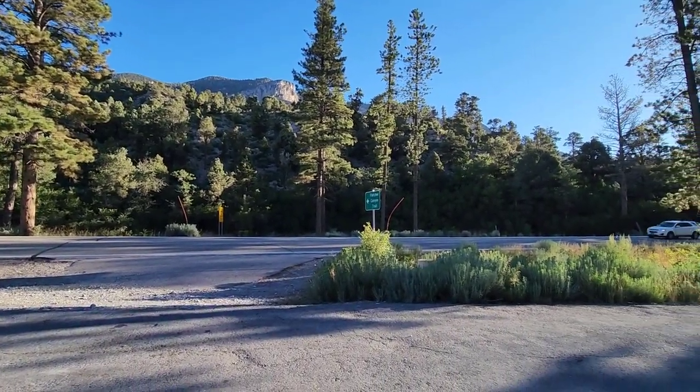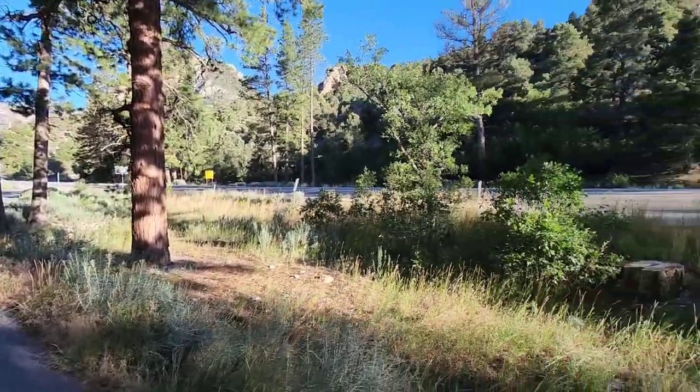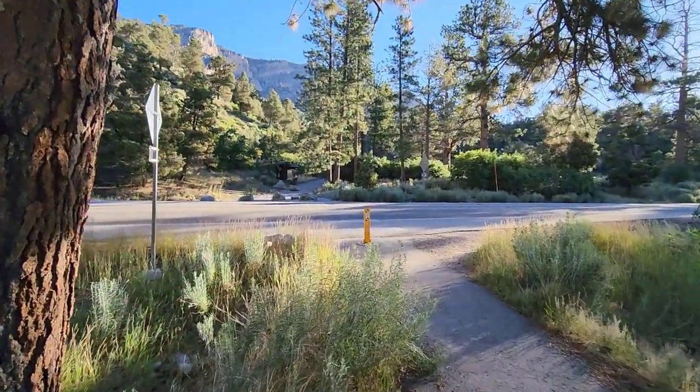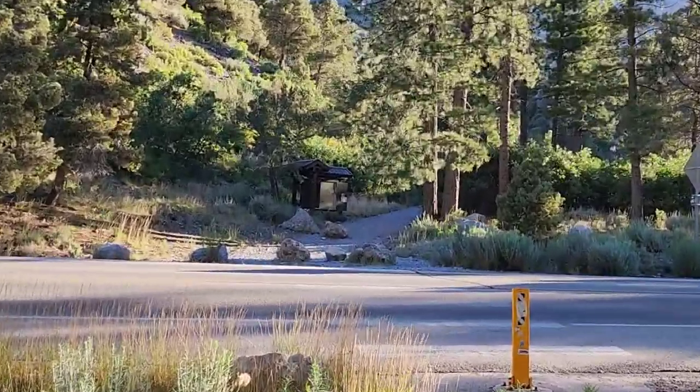So let's get started. Okay, there's the trailhead parking. We're gonna start by crossing Kyle Canyon Road and heading up the trailhead, which is right across the road.